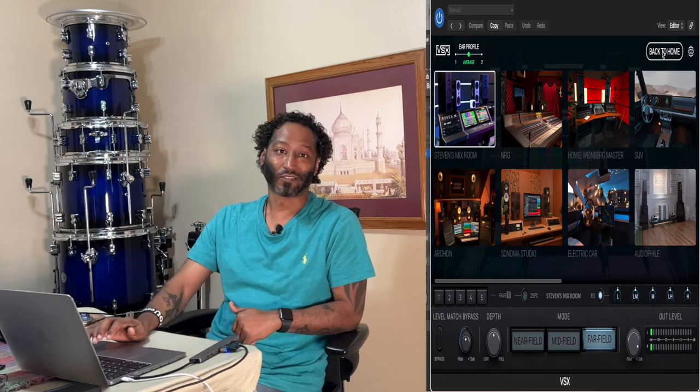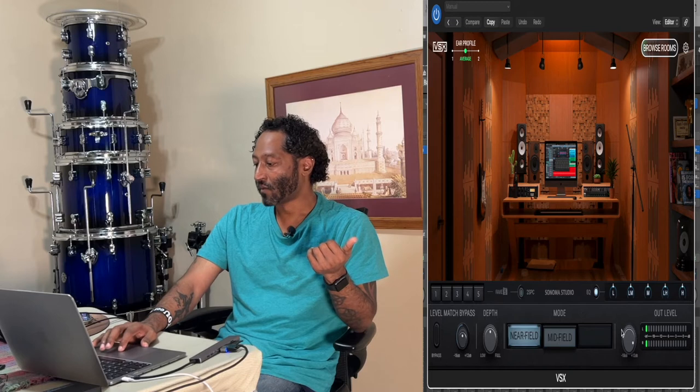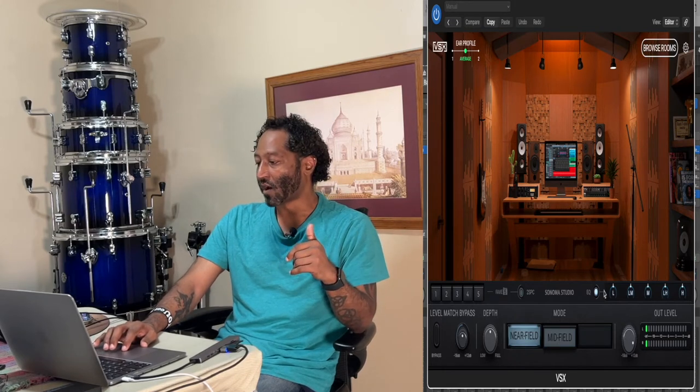Let's explore these. So that's Steven's personal mix room. Let's check out Sonoma Studio. All right, so this one only gives us two sets of speakers to choose from. You've got your near field and then your mid fields right there and there. And then your volume control, same thing, depth, level, bypass, match. And then you've got your frequencies there. I listened to Steven's mix room right before making this video, and I have to tell you, I'm really, really digging it. But here in a few, we'll go ahead and check out all of these one by one.